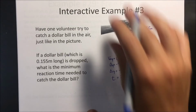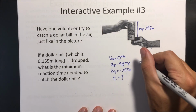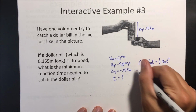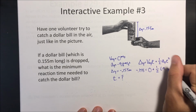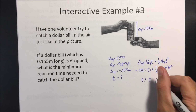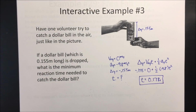Now, we're going to look at what formula has all 4 of these, and we see this one does, and we can plug it into that formula. Zero plus 1/2 negative 9.8 t squared. Do a little bit of math, and we get you need to have a reaction time of 0.178 seconds, which is pretty difficult. So probably people will have a very hard time being able to do that.